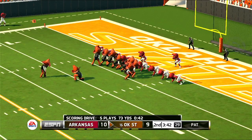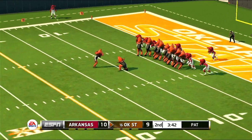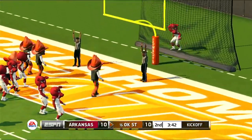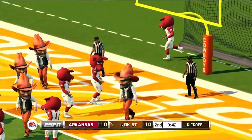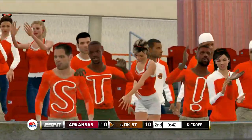Here's the PAT to tie this thing up. And he adds the extra point. A four play, 75-yard drive, and they come away with a touchdown. And a 10-10 tie in this game.